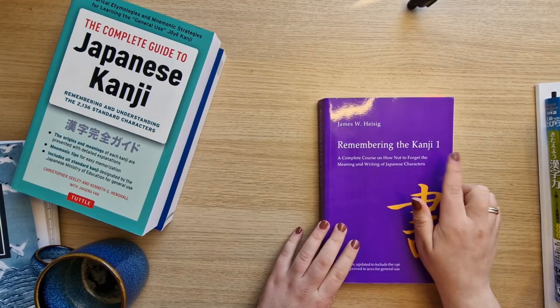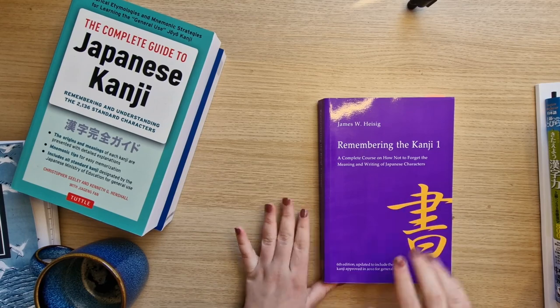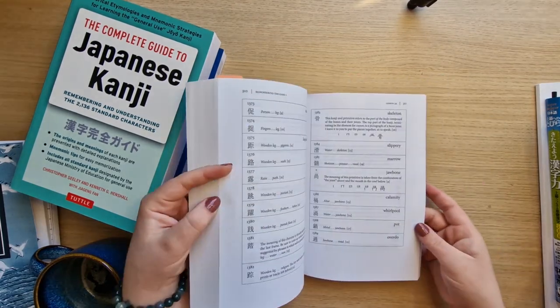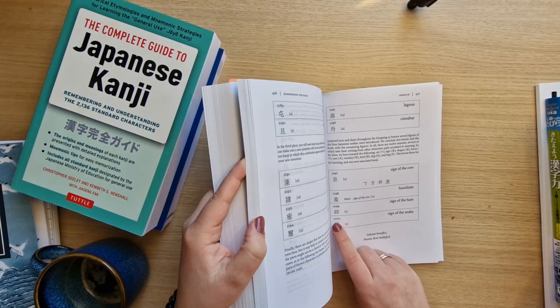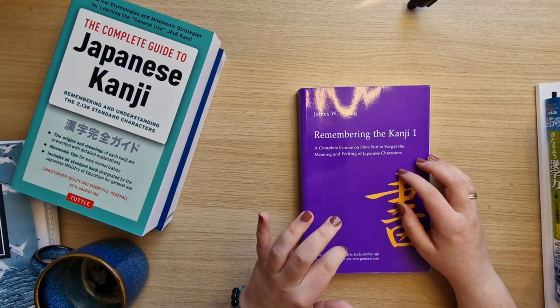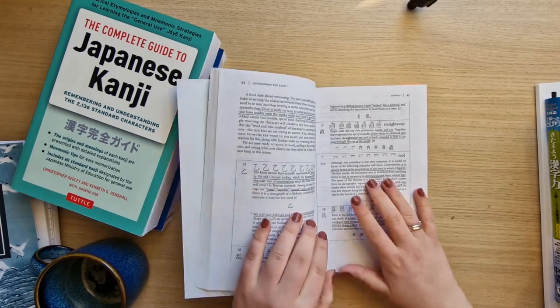So this is the first book. There are three books. The first one focuses on all the kanji, and they provide you with, I think, almost all the kanji that you need. I think in total there are more than 2,000 kanjis in here. 2,200 kanjis in here. So that's quite a lot. This book only focuses on the meaning of the kanji, but they provide a story, and that's it. I use it like a workbook as well.